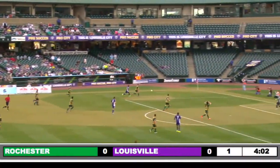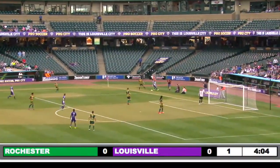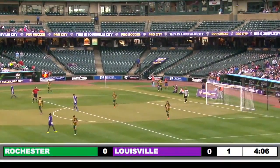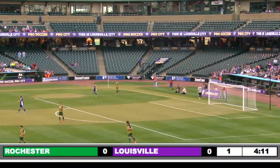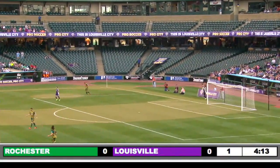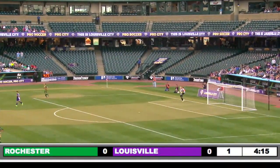That's West on the near side, trying to find Charlie Adams, and that ball will sail out of bounds. And look to see West do that a lot, too. He's done that almost every single game, coming outside of the backfield and moving up top.